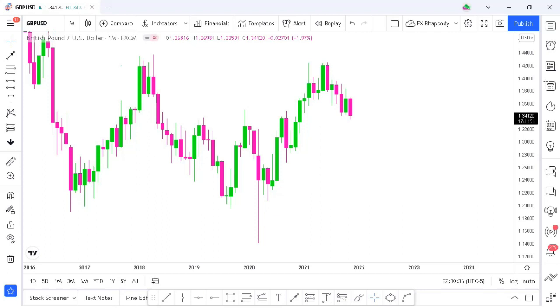Today we're going to be looking at the British pound US dollar, and we're also going to be looking at the British pound Japanese yen.